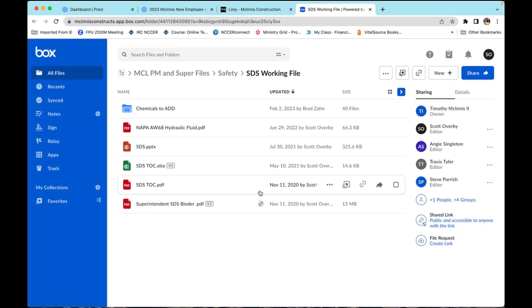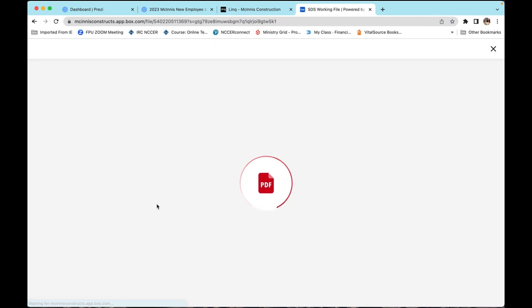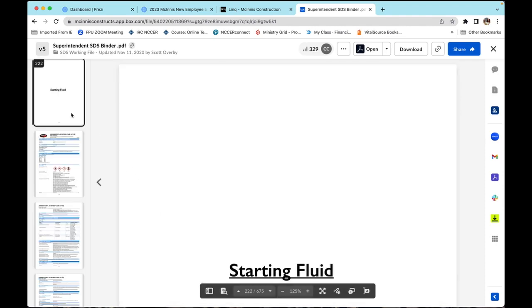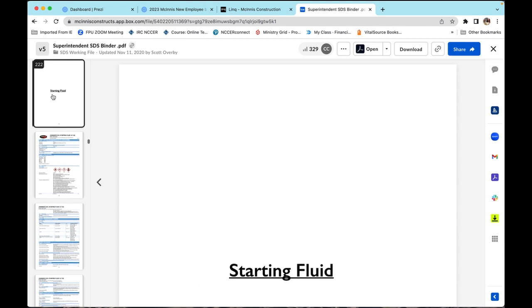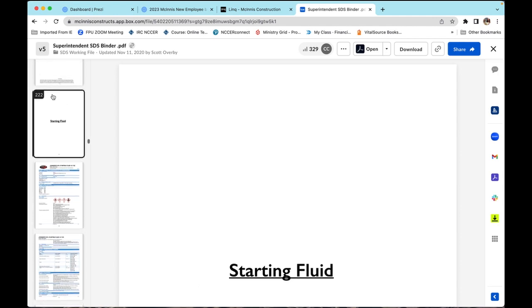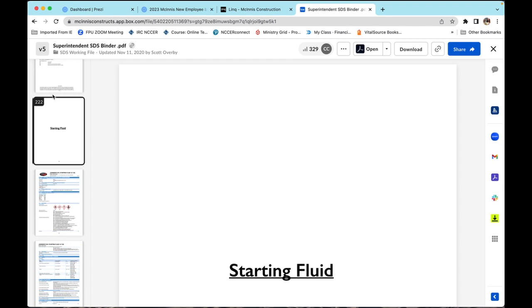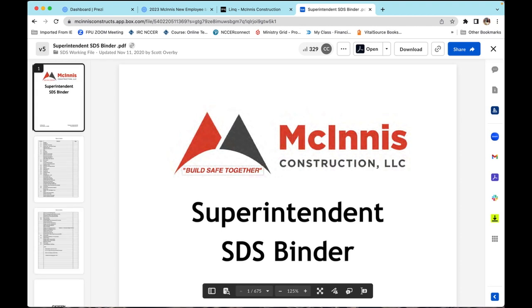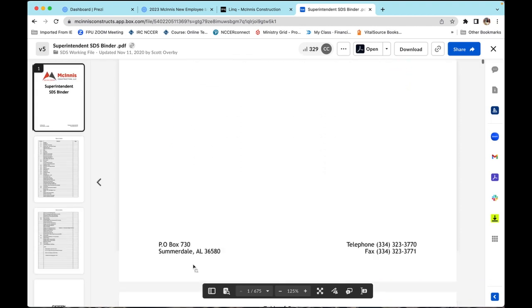So it opens up, and we've got a few things in there. We may isolate it later, but this is what you want, the superintendent's SDS binder. So I've clicked on it. You can download it, you can share it, you can do whatever you want with it. But let's go back to the first page. Right here, we'll just push on this. We can go in here and type page 1, hit enter, and boom, it takes us right to the front cover. And we can go through here.